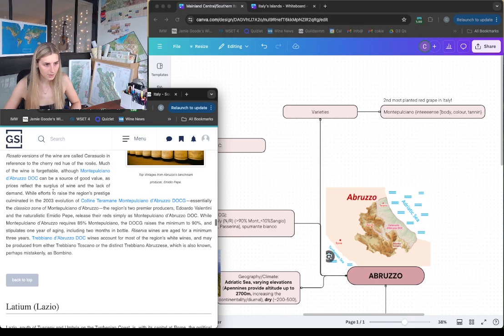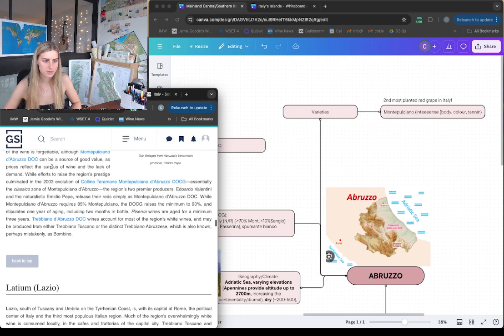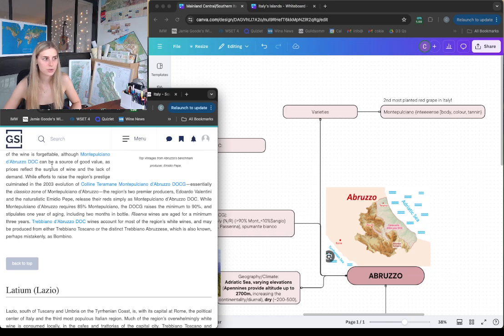Oh my gosh. Much of the wine is forgettable. But sometimes it's not. If you're not being artsy, like if you're just screaming, it's kind of forgettable. But if you're singing with your heart and soul, that's when good winemakers make great wine. You know what? I'm going to put that there: singing with your heart and soul. It's a good thing to explain.